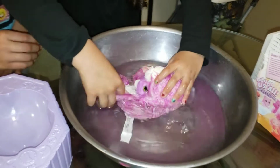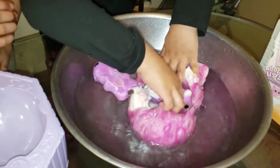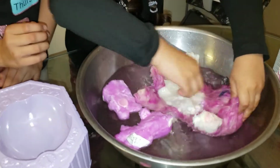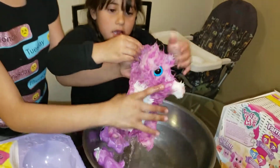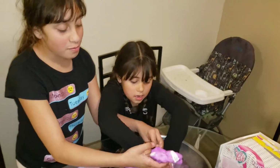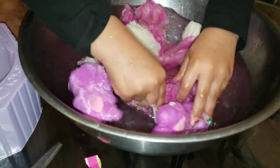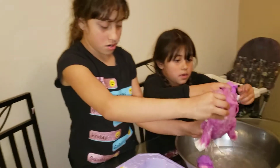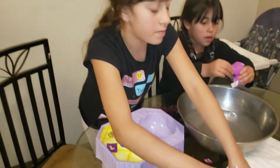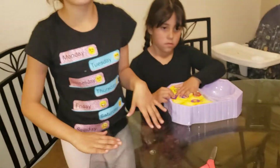Well, it's coming out! The baby! Oh my gosh! That is so cute! Look what it is! It's just small ones! Let's see. It looks like she got the cat one. Oh my god, it is a cat.